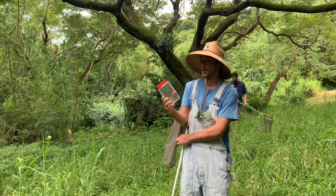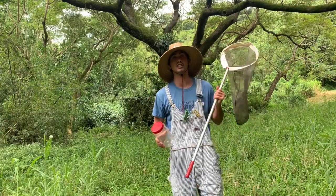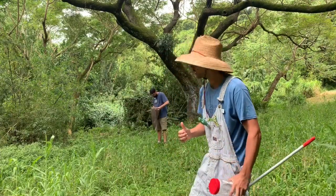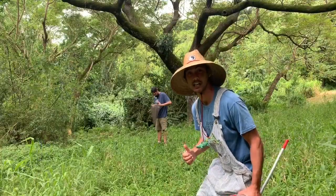So we have our handy dandy bug jar, and yes, I do have my net just in case, okay? So we're gonna take a look and see what Mr. Davis is catching. Come along.